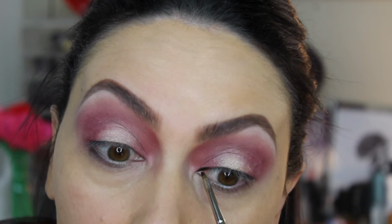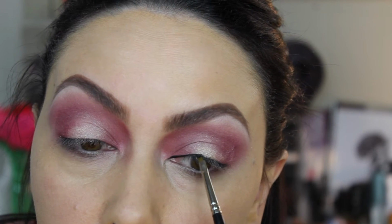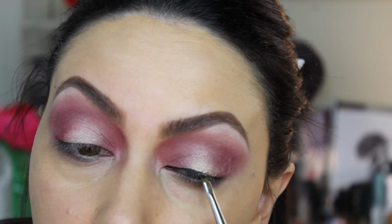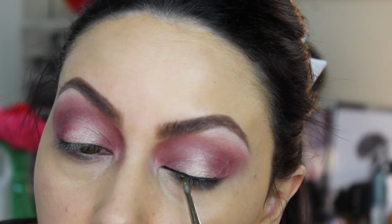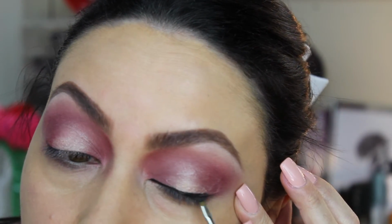Now I am going to do my wing liner, and I am using my NARS Black Valley eye paint with my Vincent Longo brush to create my wing liner. I love this Vincent Longo brush, but it's so tiny you have to continuously keep dipping it into the color because it's so little, but it's a great brush nonetheless.